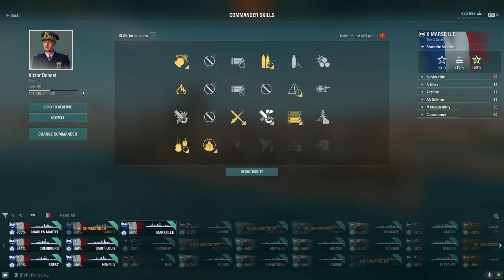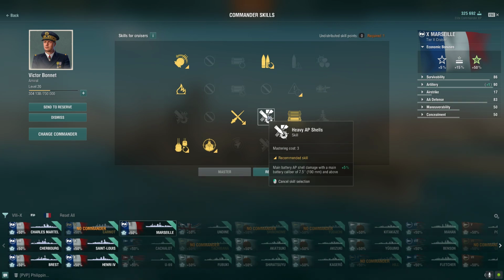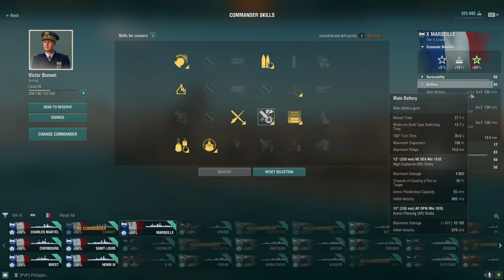Lastly, the main importance for this French large cruiser is the heavy AP shells. Why? Which is going to be a 5% main battery AP shell damage bonus with a main battery caliber of 7.5 inch, 190mm and above. So in that case, the main armament is going to be 330mm.